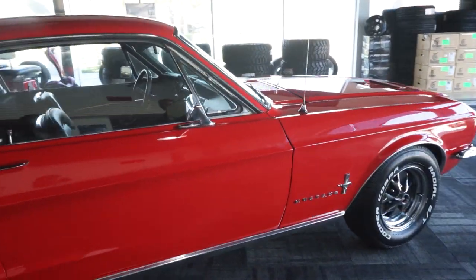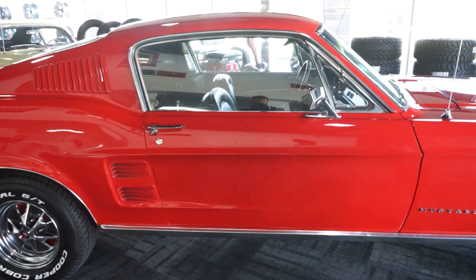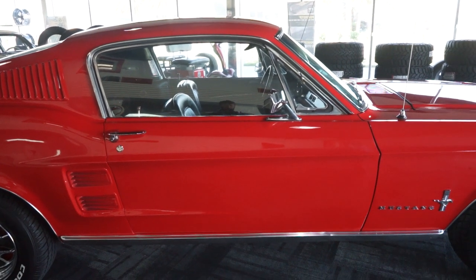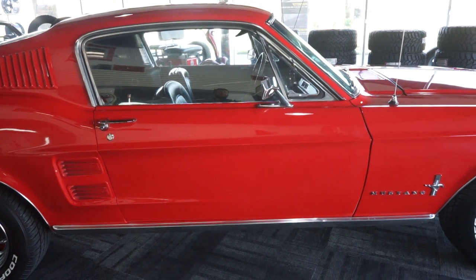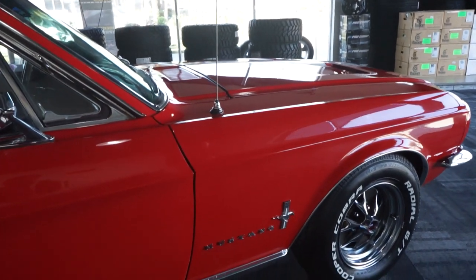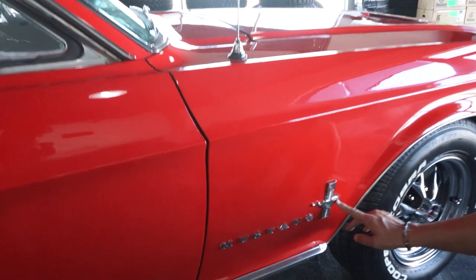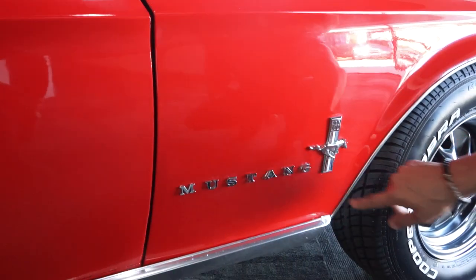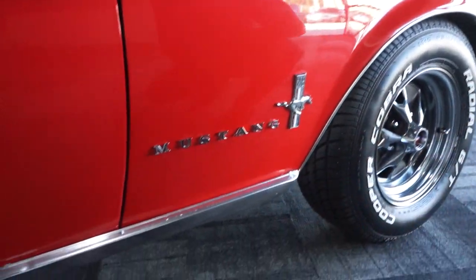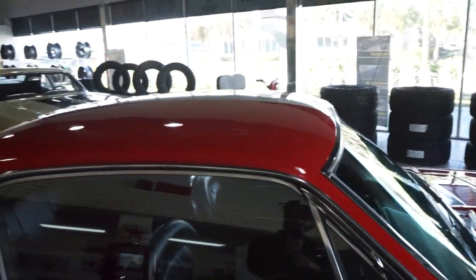Driver door, passenger side door, same as the driver door. There's no paint issues down low. Hopefully you can see there, not only in our video presentation, but also in our camera shots. We take up close, high definition photos of the car. Mustang badging on the passenger side front fender. Again, the 289. The emblems have pretty good chrome. Good chrome in the Mustang. Check out the paint down low there on the passenger side front fender. Again, no blistering, cracking, anything like that.